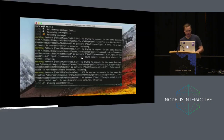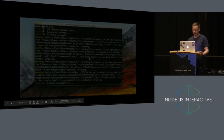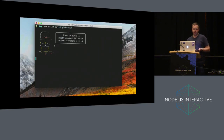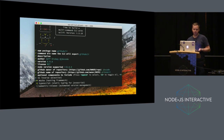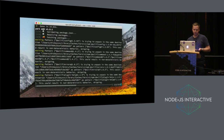And lastly, I have a quick demo of setting up an oclif app to show the stargazers of a GitHub repository. So oclif is a generator, so I'm going to generate a multi-command CLI here and just run through some default options. I'm going to use Mocha for testing and use TypeScript.